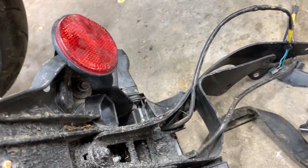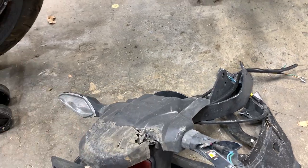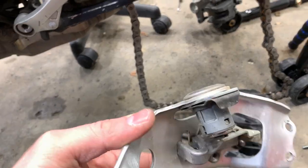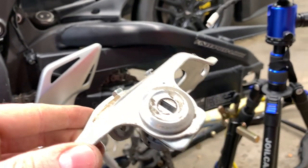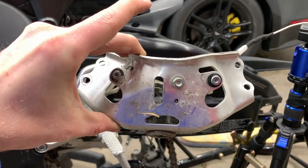Also, I was wondering if there's a tail tidy kit for this CBR1000. I know it's pretty new, but I was wondering if they made a tail tidy kit so I could get rid of all these wires and plug in my own stuff. Also realized that I have the lock for the rear. I can just simply take this off and I have the rear lock. I'll need to get a new bracket though, because this one's pretty bent.